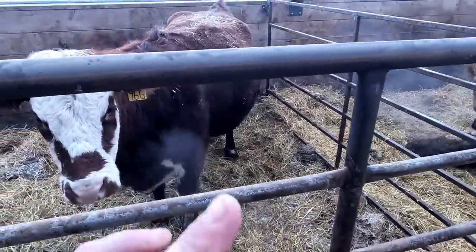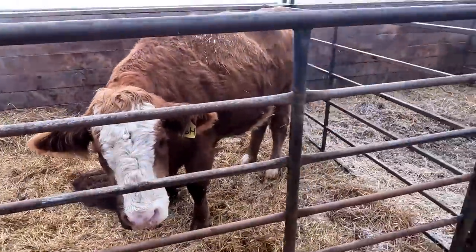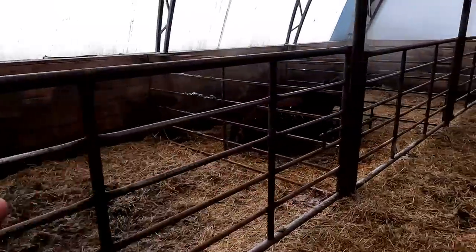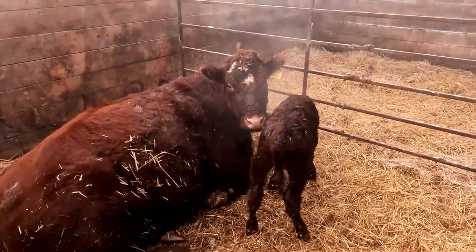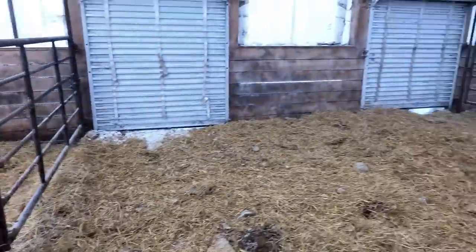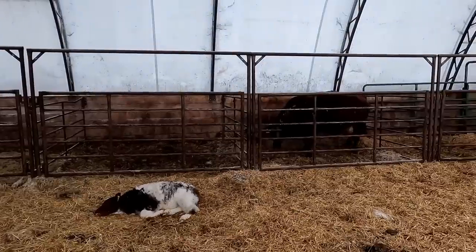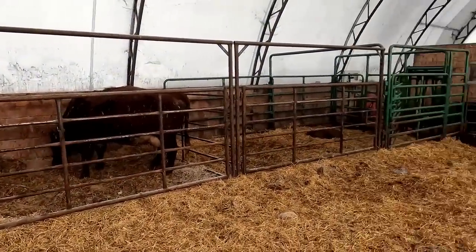She's kind of stalled out a little bit. It'll come. She's doing an awesome job as a mother, licking it up nice. That calf has already been on. It's been sucking. It's only a little over an hour old. And calf is doing awesome. And her water bag literally just broke. So she shouldn't be too long.